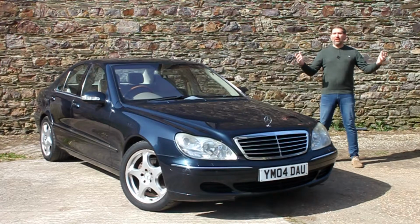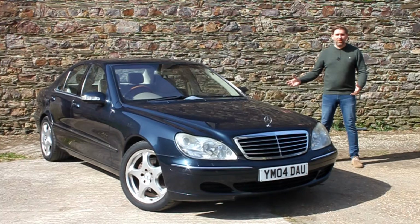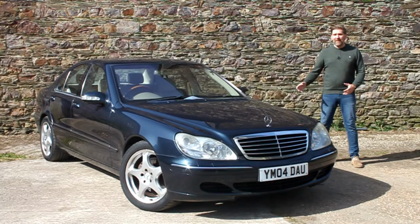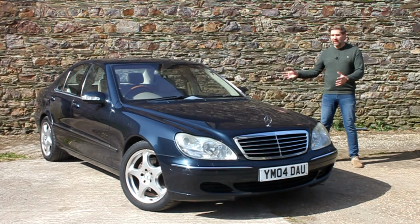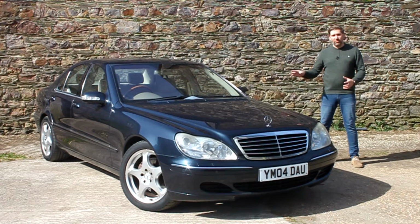Now you join us on a glorious day here in Cornwall, and we've got a glorious car to show you today. When it comes to luxury motoring and cutting edge technology, there's one car that's been leading the way for the past 40 years, and it's the Mercedes-Benz S-Class. And this is ours, an S430 V8 automatic, a W220 2004 car. So join us as we take a look around and take a drive of this 5-metre long, 2-ton luxurious saloon.